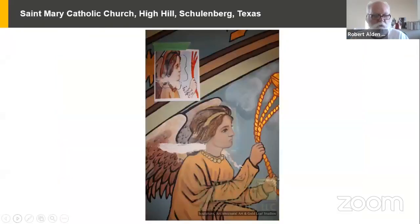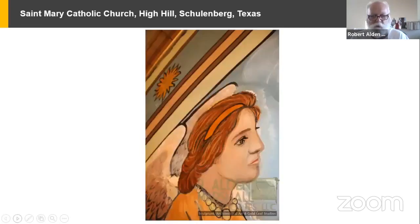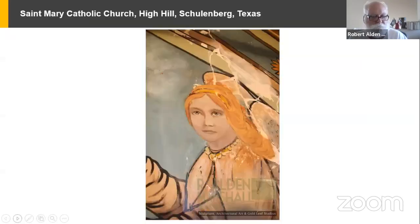Took a few days to do all of that, obviously. But here we have the damaged plaster. What we're going to do is overpaint where that damaged plaster is once we have the painting uncovered. We have them uncovered, and then we applied the conservation varnish over the work that was done so that it could be protected.